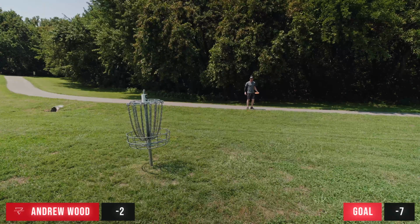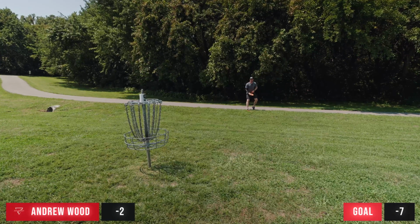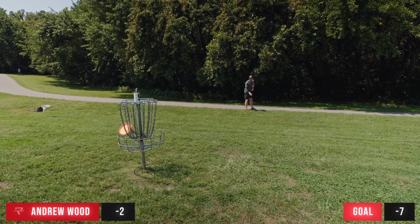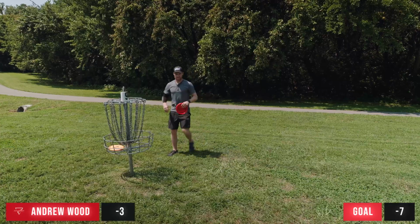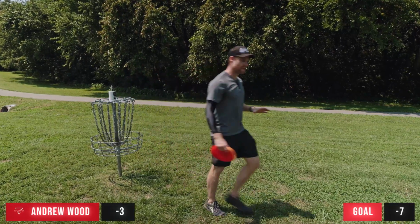All right, maybe a little 20, 25 footer here. Just nice and confident into the chains. Yes. My goodness, we needed that one. 3 down through 9. Not the best start. I generally like to be 4 or 5 down because the back 9, like I said, plays much harder, but we'll take that. We're still alive.